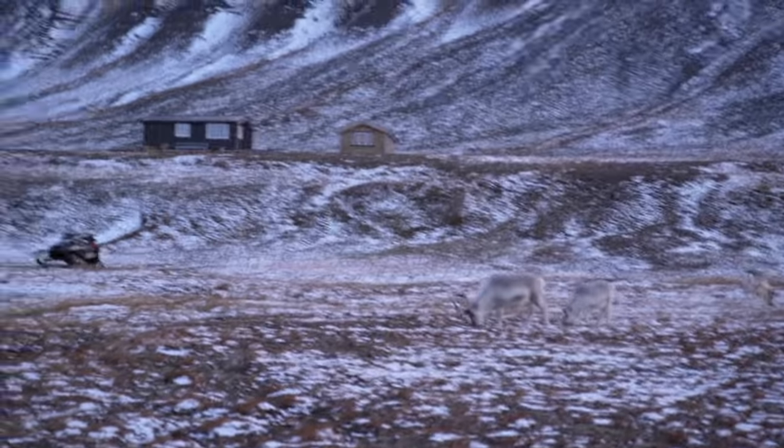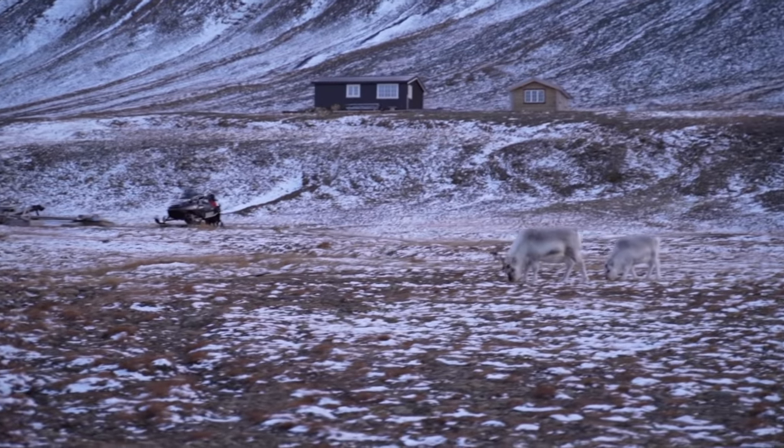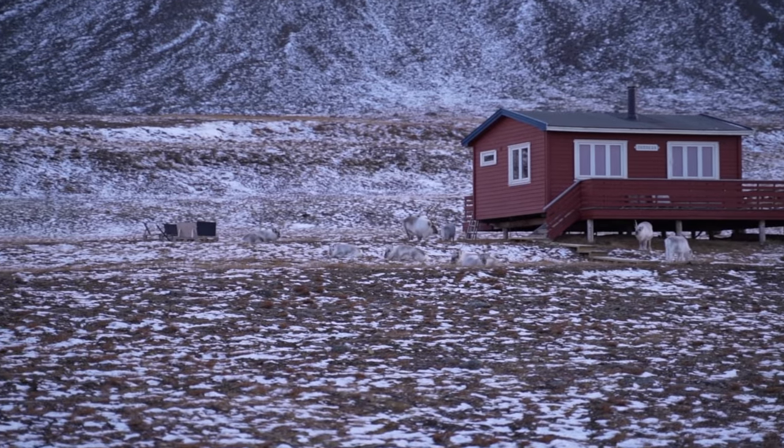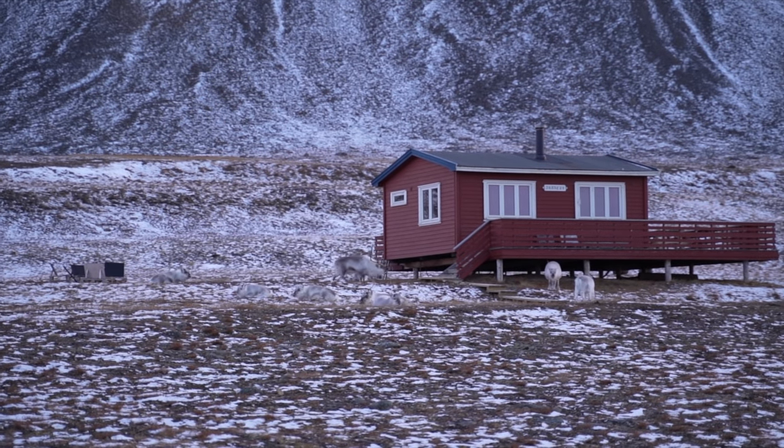Many reindeer here. There's a whole family. They are so camouflaged. Look, they're over there. Check out that camouflage.